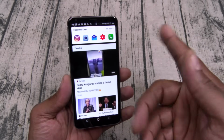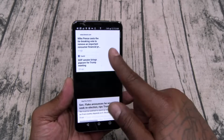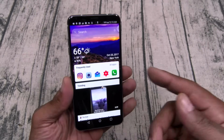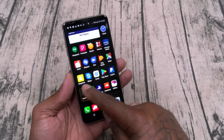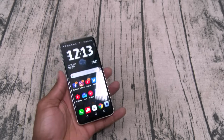As soon as you swipe over, you see my videos playing. You got all your news. And you can set this to all your different accounts, your social media accounts. Frequently used apps. But basically, no lag. So no complaints on this phone right here.